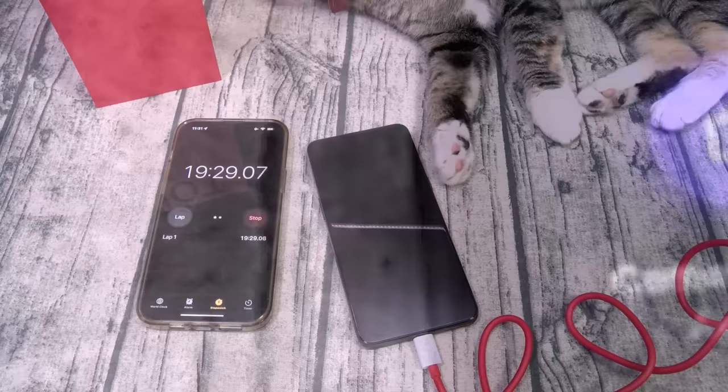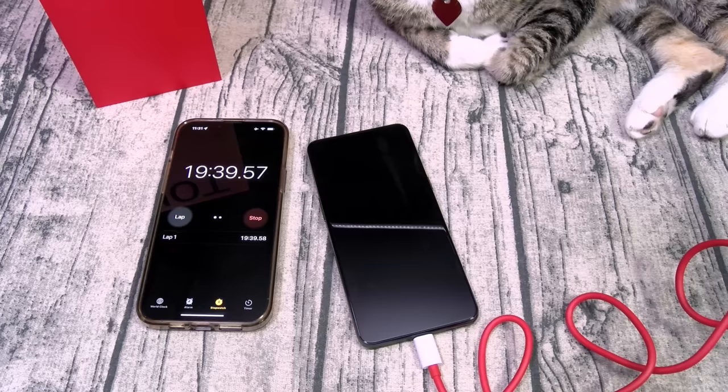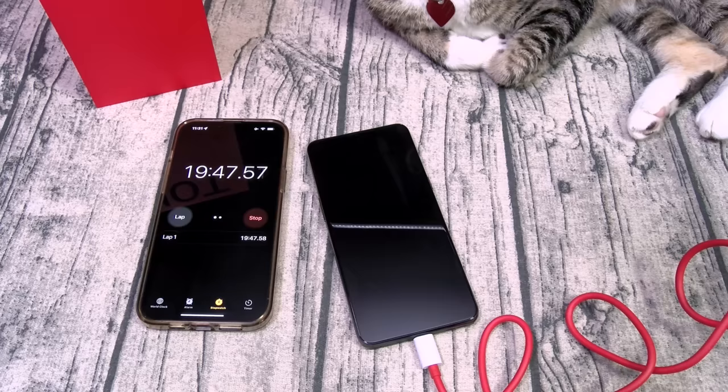All right, so we're coming up on 20 minutes. Now, remember, it's supposed to be 0 to 100% in 19 minutes. So let's find out if this is the real deal or if this is cap. Now, on a side note, remember, in the USA, we're only going to get 125-watt charging, so I'm not expecting it to be at 100%. But if it's at 90%, I'm going to call this a win, okay? Anything under 90% after 20 minutes, then we got to call that claim straight cap.